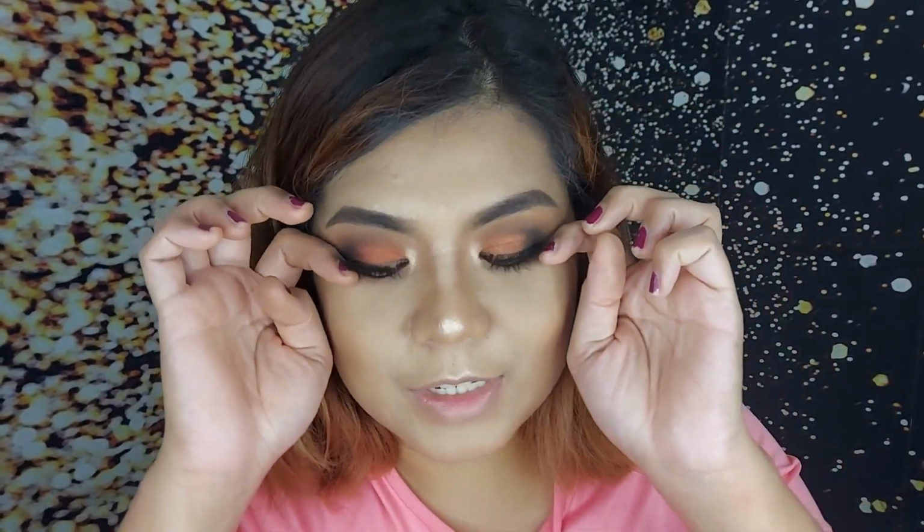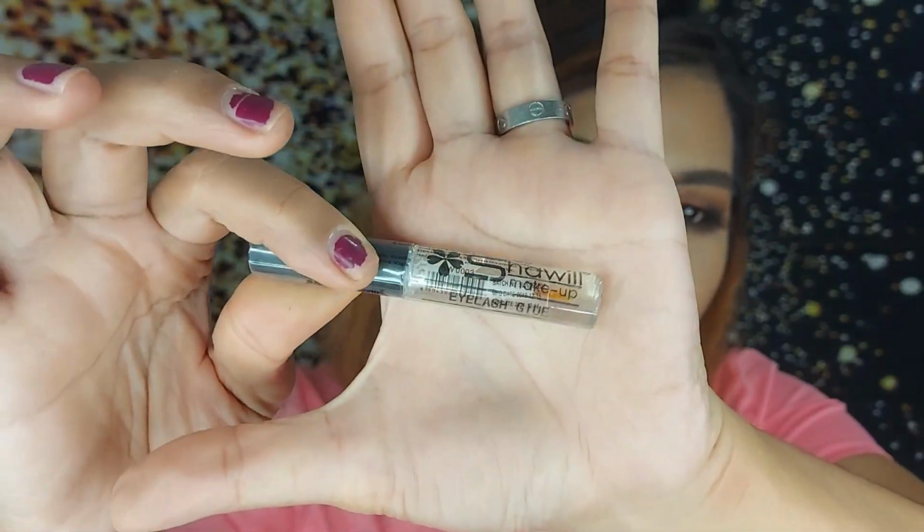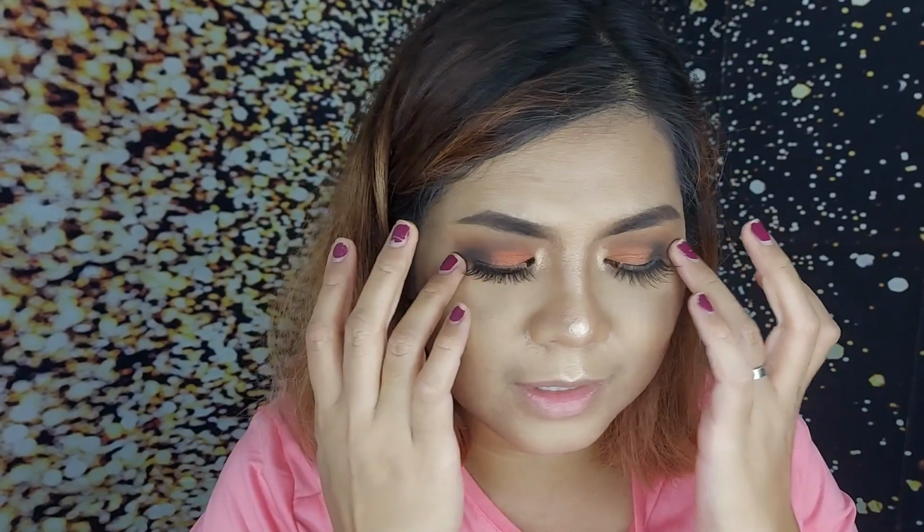And then, let's go and put some lashes. I'll be right back. Ayan. So, after an hour of struggling with these lashes, hindi ko alam kung, can you tell me kung okay ba yung Showdown na glue? Pero kasi, nung nilagay ko siya, talagang naiyak talaga ako. Hanggang sa nasira na yung eyeshadow. So, ang tagal ko siyang inaayos.